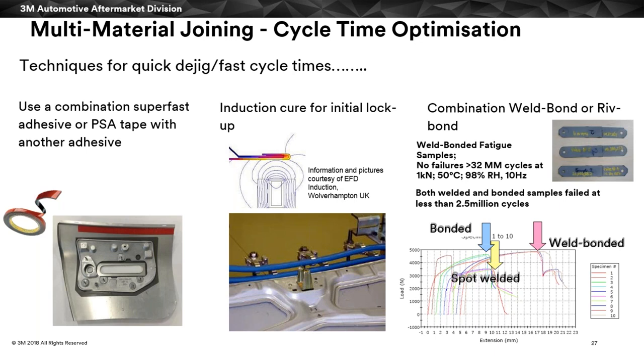We also have, I think we're probably world leaders in induction cure chemistry for structural two component epoxy adhesives. So it may not be ideal for repairs, but certainly for new build OEMs, it's a particularly good technique for getting fast lockup. And we're talking seconds, several megapascal in seconds. And of course, the traditional methodology used today, which is weld bonding or rivet bonding. So cycle time optimization is something that we understand, and we know it's a big thing in automotive for our customers. So again, come and talk to us.